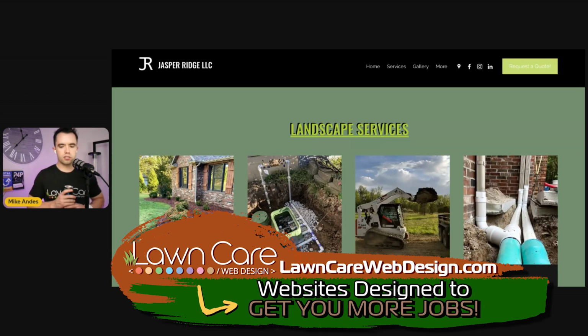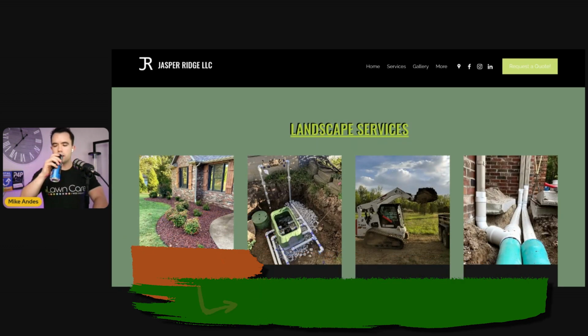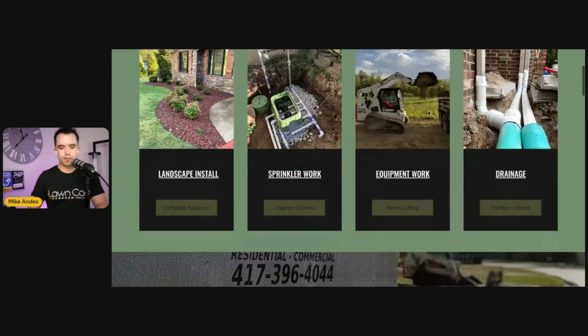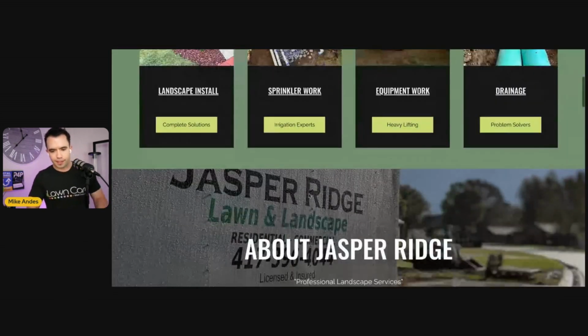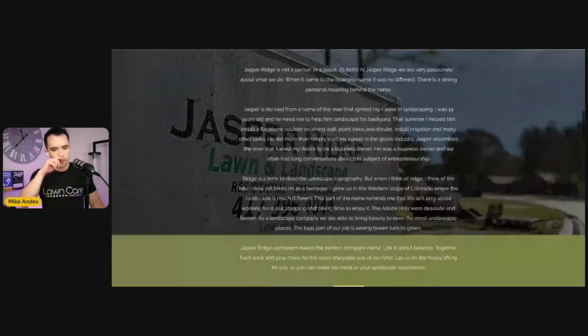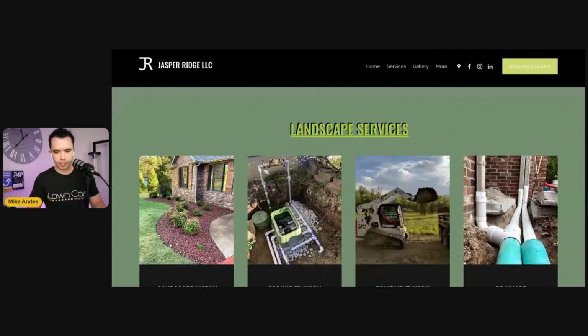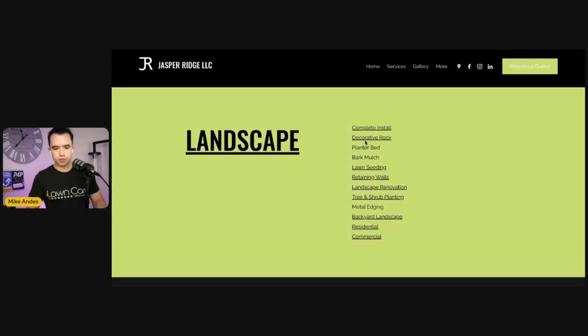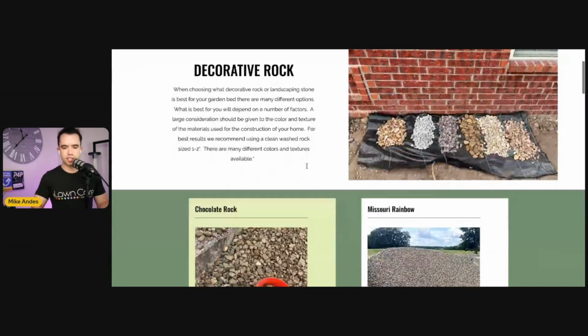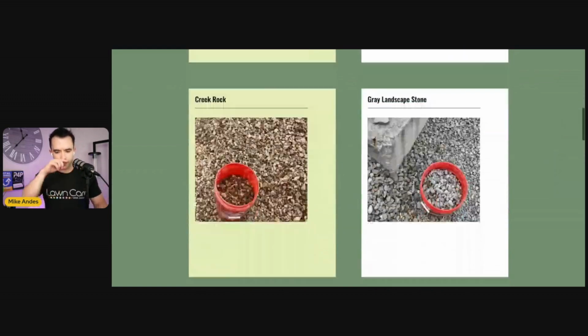All right, next one, we got jasperridge.net. That's who we're working with. All right, so I really like this. I'm guessing it's a trailer. Your background there, very cool. Okay, so we got landscape services. We have a services page. Ooh. Yeah, see this? This is good. You have a different page for each of the services. That's good. So you're showing the different types of rock.